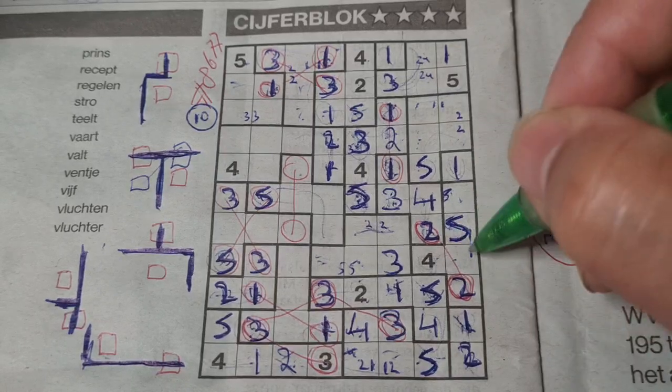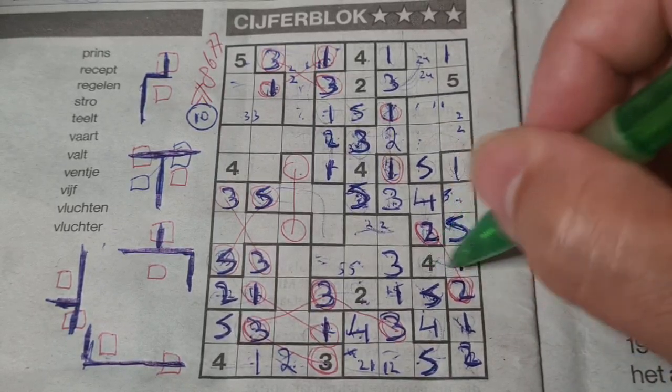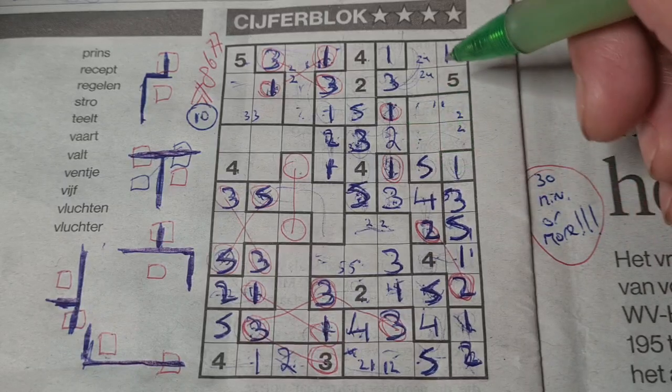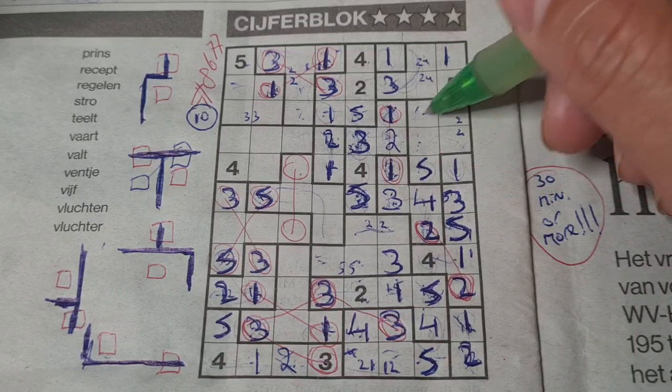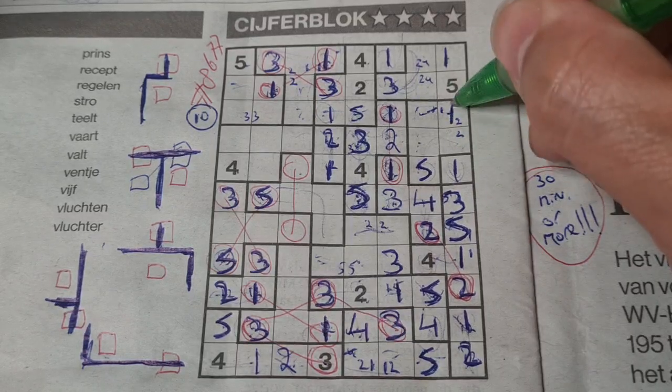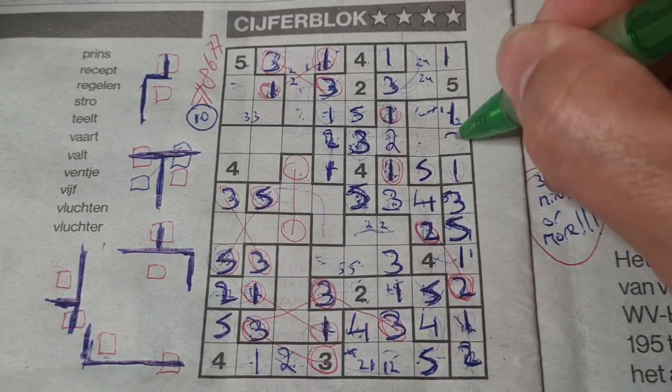And I've eliminated the other 1, so the 1 goes there. 1 box left in this area for number 3. Mark those 2 boxes earlier with 1. We have a 1 now, so this box can't be 1 anymore. That box should be 1. I've eliminated there the 2, so the 2 goes there.